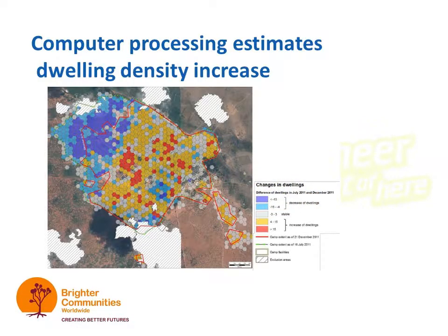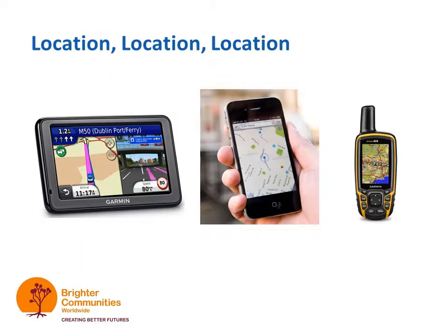More processing of such imagery shows the change in the dwellings over a period of time, with the red areas indicating where there's an increase in the number of dwellings and the blue areas where there are fewer dwellings. So in the camp itself there's a change in where the populations are, and this sort of information is invaluable in order to direct food to the right areas.